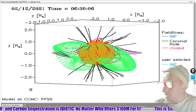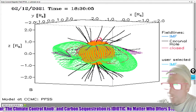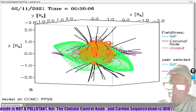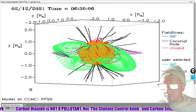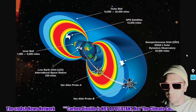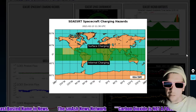Next, looking at the coronal magnetic field plot. It shows you open potential field surface source lines for magnetism in either black or purple, and closed ones in pink. Next, a diagram of the atmosphere. Pause that if you need to. We got to move on. Here's another diagram of the Van Allen belts and altitudes in miles of different spacecraft. Again, pause that if you need to.